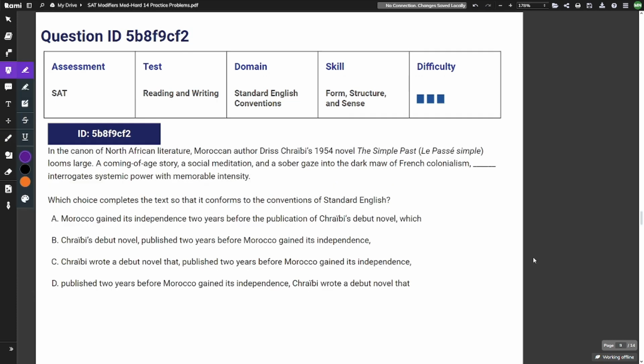Question number 9. Let's see what the modifier is. So, here's our blank and everything before it. Our modifier will be a coming of age story, a social meditation, and a sober gaze into the dark maw of French colonialism. So as we go through these answer choices, we're going to be asking ourselves, what is a coming of age story? A. Morocco. Yeah, Morocco is not a coming of age story. Probably not. B. Cryberry's. Yeah, that guy's debut novel. Oh yeah, a novel is a story, so that would make sense. C. Oh yeah, that guy himself, he's not a story, so no, people are not stories. And then D.